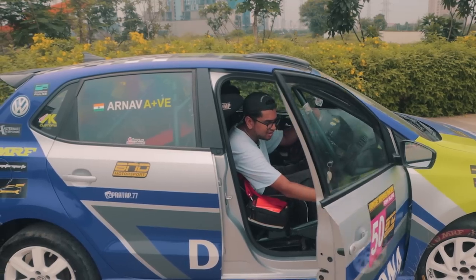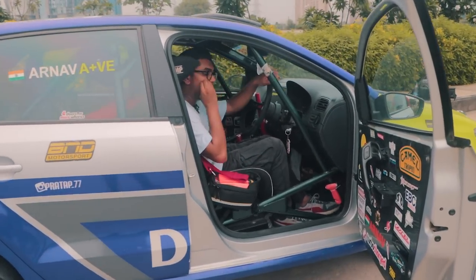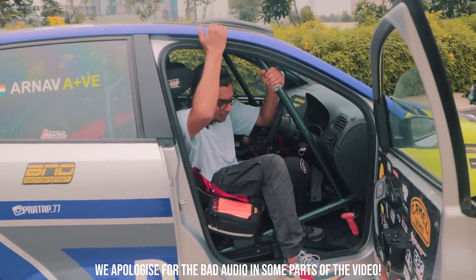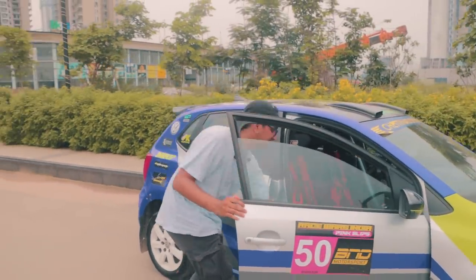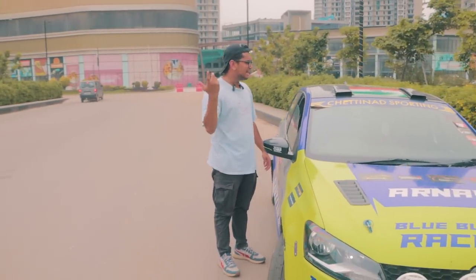So, of course, being a proper race car, with an FMSCI certified roll cage and proper racing bucket seats, getting in and out of this car is going to be quite the task. But we push through, and yeah, as you can see, it's super hot inside this thing because it doesn't have AC, but you do have natural or aerodynamic AC vents, kind of.